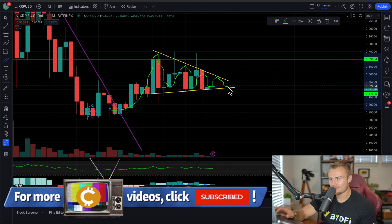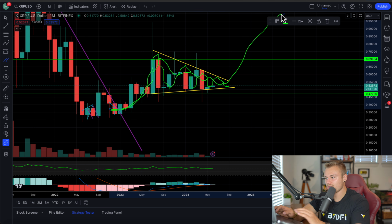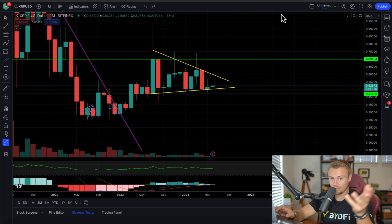We fill in this gap, and guess what? Typically, if we break into a pattern like this, we break bullish into this, it typically leaves us with a bullish break to the upside here. So I am a strong believer that we are going to see quite a substantial rally on XRP. You could take advantage of it on BidFi, but on XRP in the months to come. But it's going to take a while.